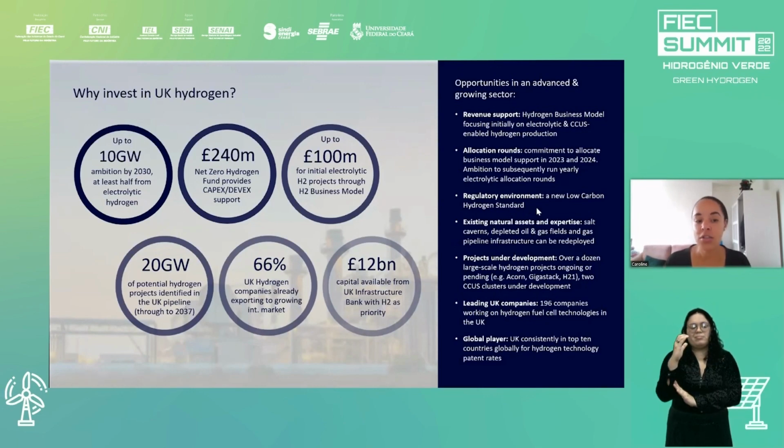The UK is also naturally endowed with assets that can support the rollout of the low carbon hydrogen industry, and also expertise which has been built over decades of a very successful offshore oil and gas industry. So this includes salt caverns and depleted oil and gas fields, which can be used for hydrogen and also CO2 storage. And we also have a vast pipeline infrastructure for natural gas, which can be redeployed and used towards hydrogen.